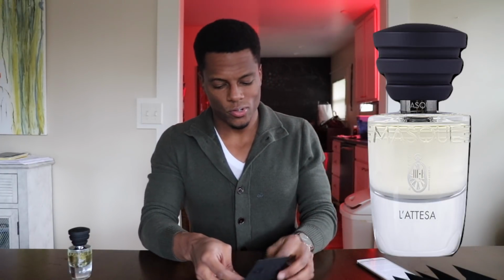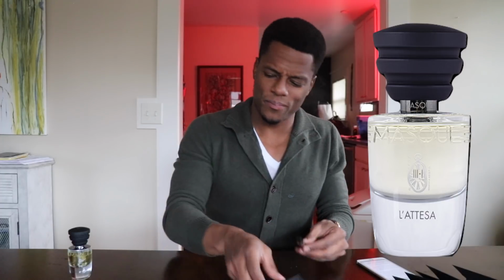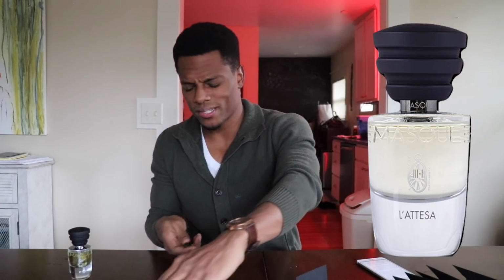Got La Tessa. This one has probably been talked about the most on YouTube as of lately. If I remember, it's a pretty heavy iris scent. I think there's multiple types of iris in this fragrance. Very high quality iris. So let's see what we're dealing with here. One more. That may have been too much. We'll see.